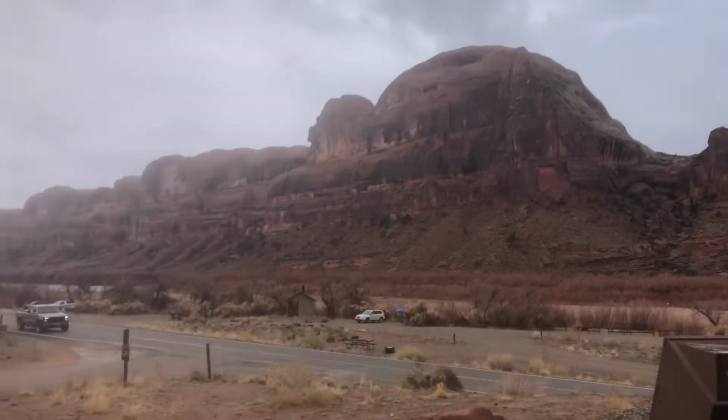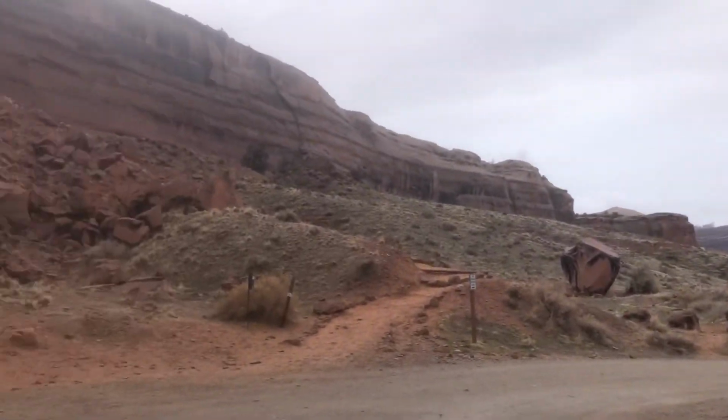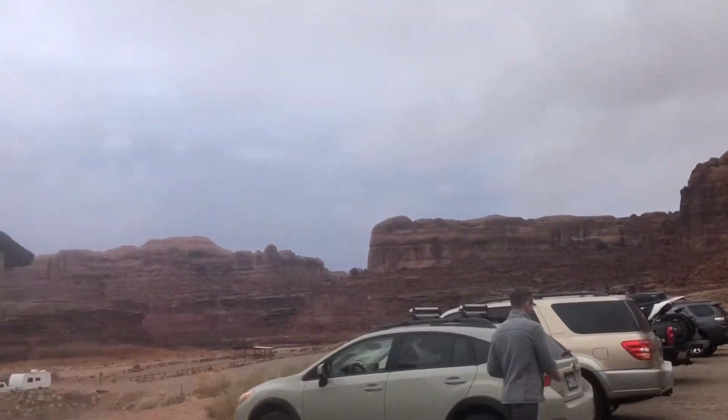Okay, currently we are at the trailhead for Corona Arch near Moab, Utah. Going to have a nice hike. Plenty of nice views around the parking lot, a lot of great scenery. Very excited for this hike.